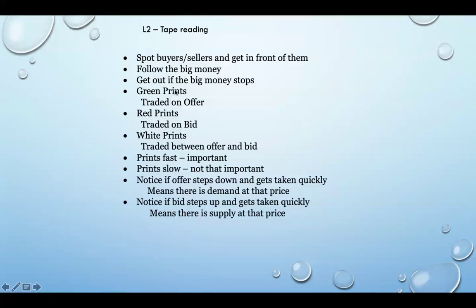Green prints, if we see, that is coming from offer. Red coming from bid. So if we see a large bid, that is buyers, price will tend to go down. I'll tell you something. During COVID and after COVID, what was the situation for real estate? Let's say there are so many buyers and few sellers.